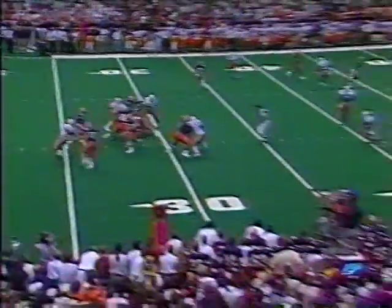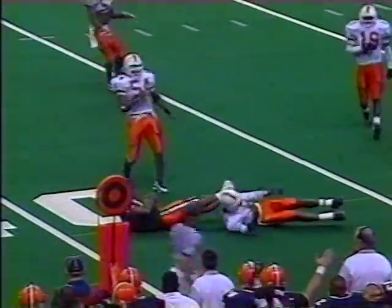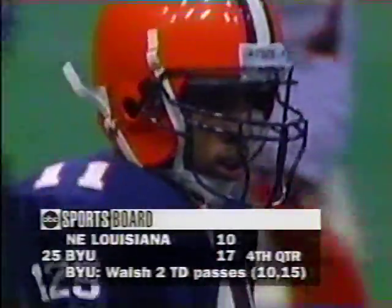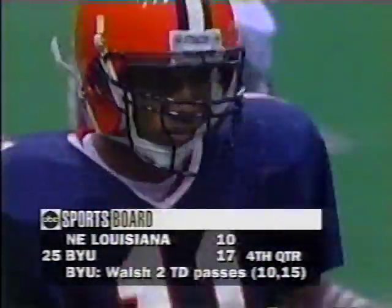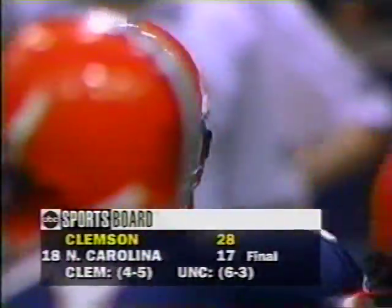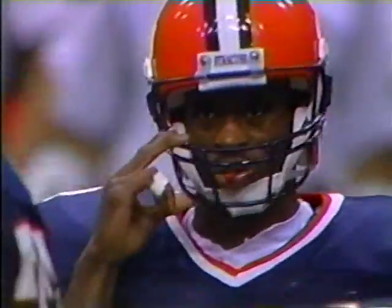Out of the shotgun on third and four, throws it quickly, throws it sharply, and completes it for a first down. The ball caught by Marvin Harrison. Mark it at the 44-yard line. Clemson beat North Carolina today in the ACC. Couple of shockers in the ACC, huh?